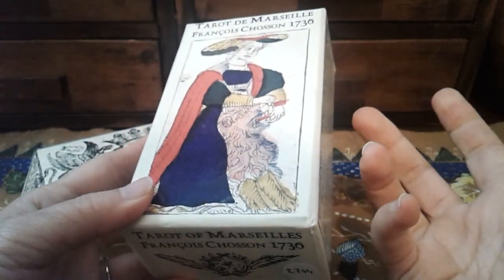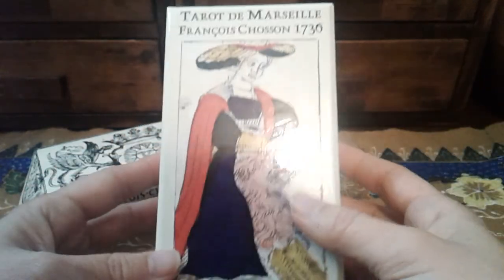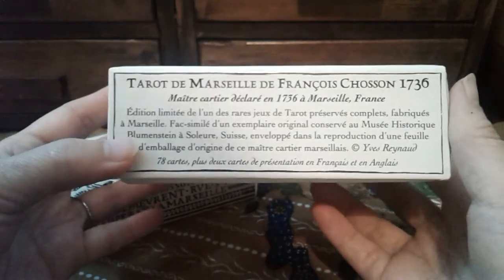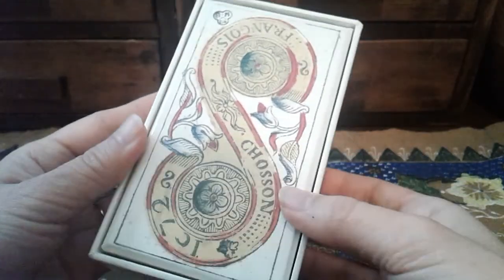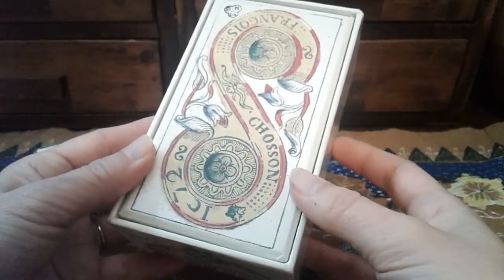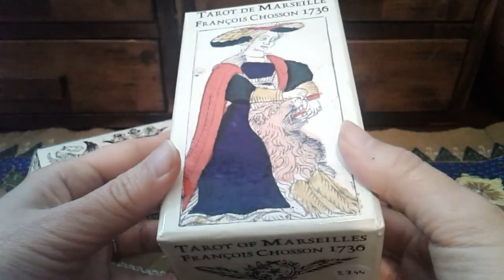and so it's convention more than anything. As we know, Tarot de Marseille pattern or tarot that are not from Marseille are often referred to as Tarot de Marseille because of the pattern rather than because of where it was produced or originated, designed or printed.